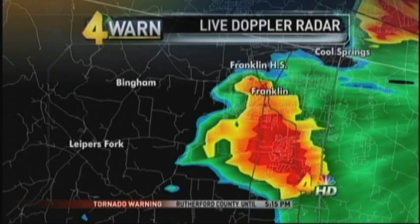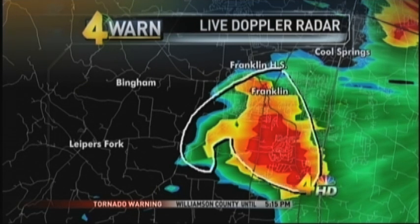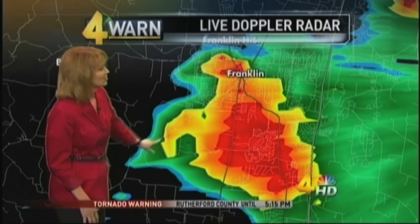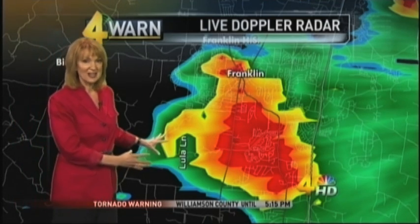And the latest sweep just came on by, and notice that hook is even more well-defined. So again, if you're on the south side of Franklin right now, down, it looks like 431, we'll put some streets back on here. You need to be hunkered down in your safe spot. The train spotter said he did see a tornado that was about 6 miles west of Franklin. So this is the signature that we're tracking right now, the most likely spot that this tornado is located.